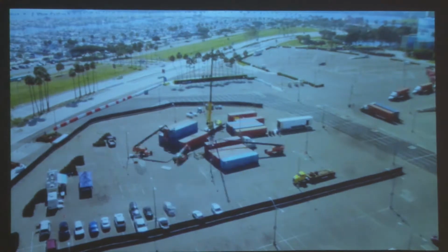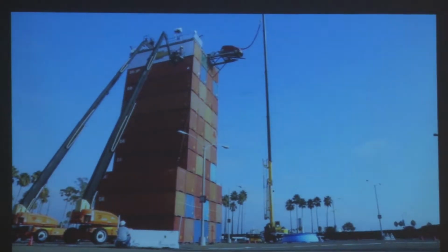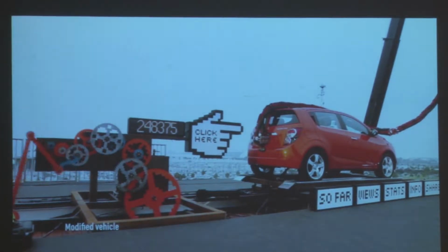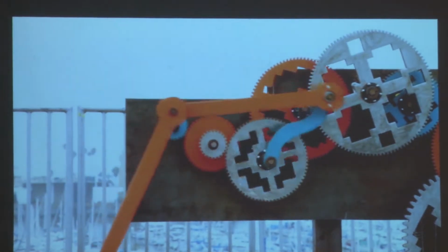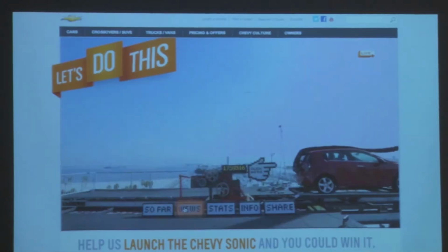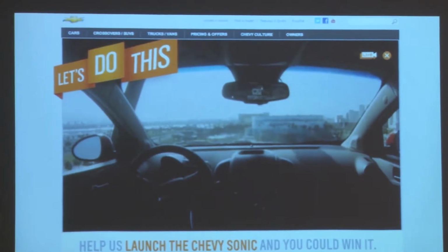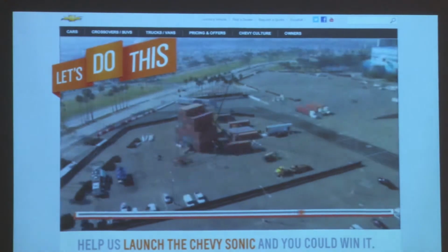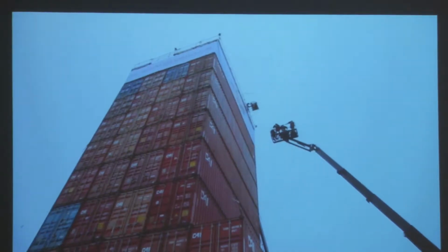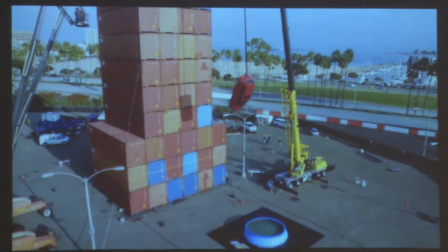On October 19th, 2011, we asked the internet to help us launch the all-new Chevy Sonic from a 110-foot platform. The launch was streamed live on letsdothis.com. To push the car, users had to click on a 4-foot cursor hand. Every digital click turned an elaborate gear system in real time and pushed the Sonic closer and closer to the edge. You could check out the launch from any angle you wanted, from gear cam to pool cam, and even from inside the Sonic itself. And while you waited for the car to drop, you could go back in time or check the click stats to see who else was pushing and from where. Within hours, more than 19,000 clicks per minute were being registered. And after 9 hours and 2.5 million clicks, this happened.